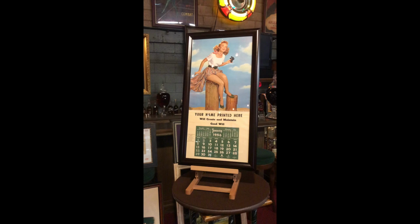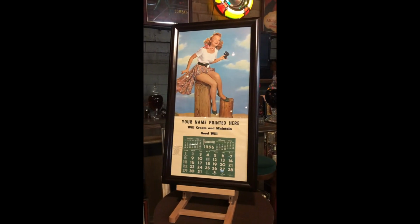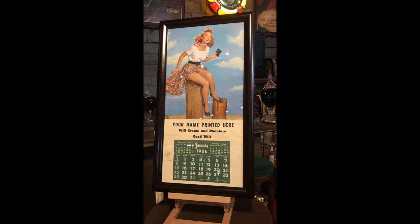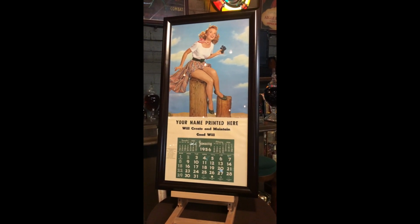What we have here is our final installation of the new old stock NOS Salesman sample Pinup Girl calendar. Salesman would have brought this into some type of company and talked them into putting their name on these calendars to customize them for their customers and for the businesses.